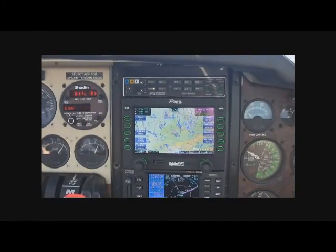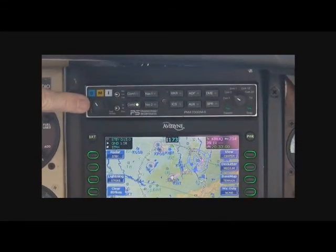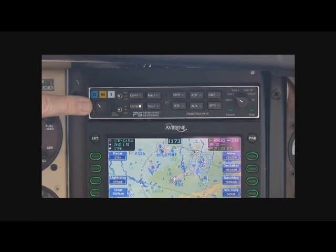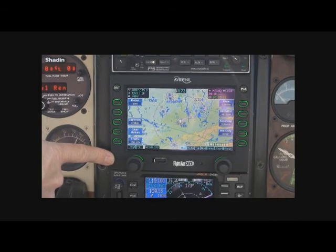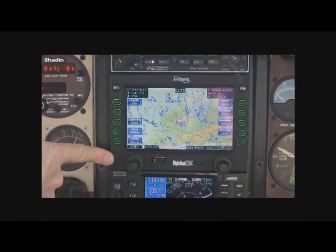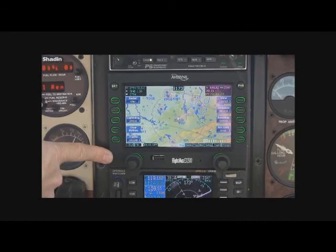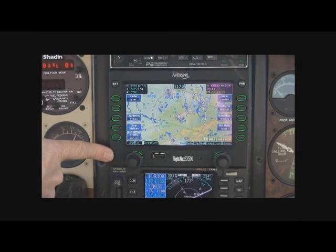Now let's take a look at the radio stack. At the top of the stack we have a PMA 7000 MS audio panel that's relatively recent. This has your 3 light marker beacons and also your intercom system. Below this we have an Avidyne FlightMax EX500 multifunction display. This multifunction display displays your RDR160 radar in a color pattern. It displays your WX500 storm scope. It has active traffic that displays on here, in addition to your GPS map.